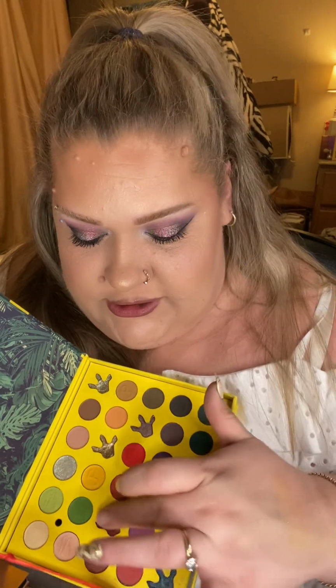Like these little dinosaur footprints, the shades in there are spectacular. How are we supposed to get to them though? There's no way to even swatch that. I don't even have a nail on this finger and I'm having a hard time getting my finger in there to swatch it at all. And that's really, really sad because the shades in there are so pretty. It just makes it really difficult.